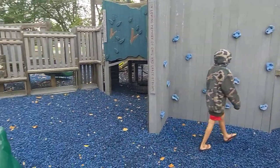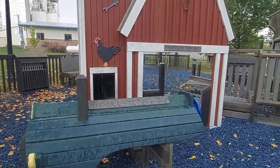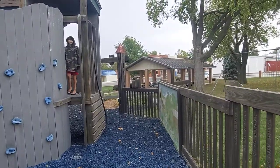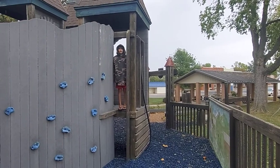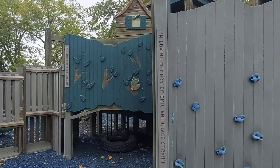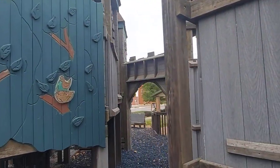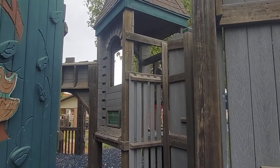Can you stop the yelling, please? I think it's a tick right now. I think it's a tick. Where'd he go? Where'd he go? He's in there.